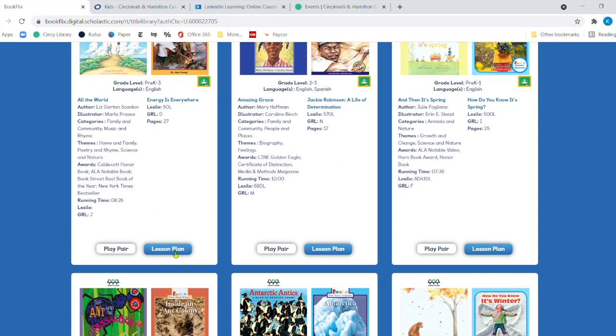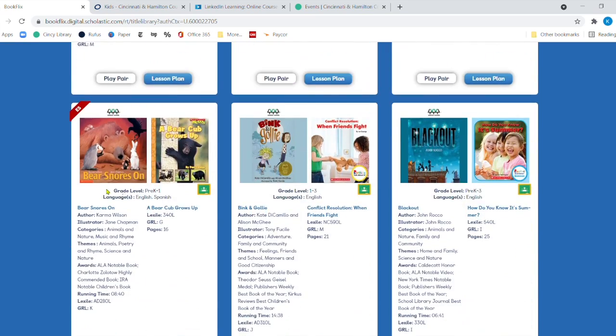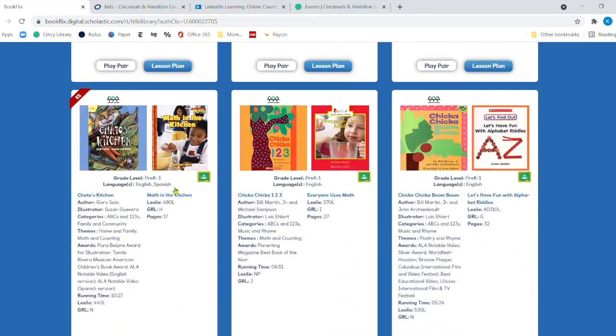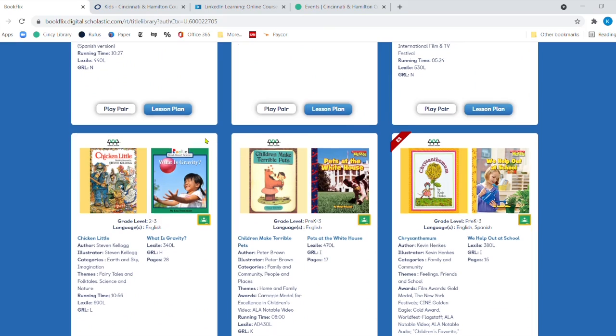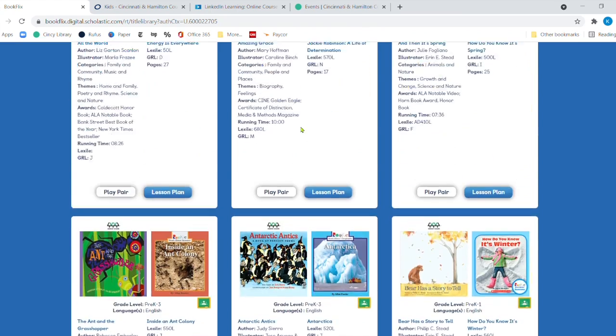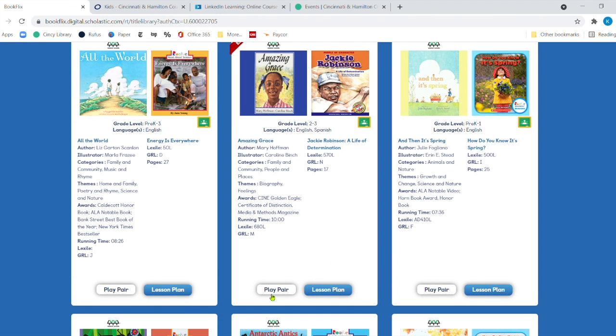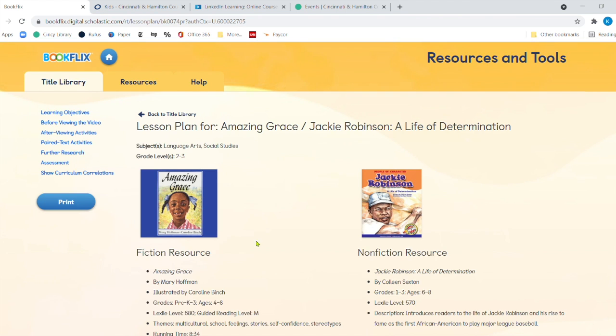The other way is by clicking on the lesson plan. Let's go to Amazing Grace. Oh, before I go on to the lesson plan, notice this little red tag right here. This tag means that these materials are in English and in Spanish. And you'll notice, here's another one, here's another one, here's another one. There's a nice collection. Oh, Chrysanthemum. I love that story. Let's go back up here to Amazing Grace. But that it has English and Spanish. So that's very fun. We can play both paired here, but I'm going to go to the lesson plan.